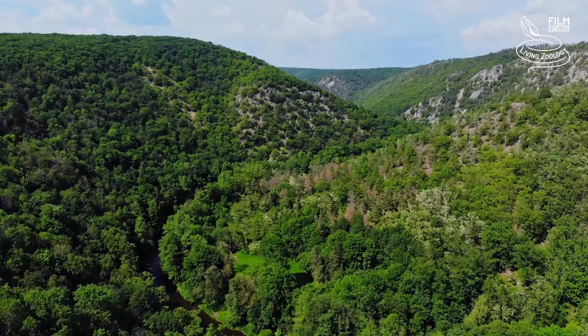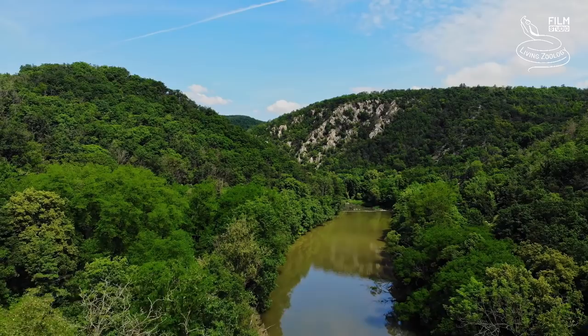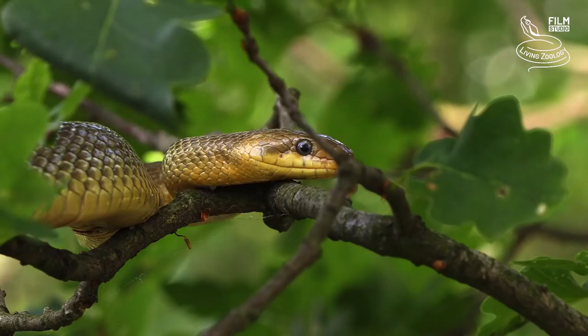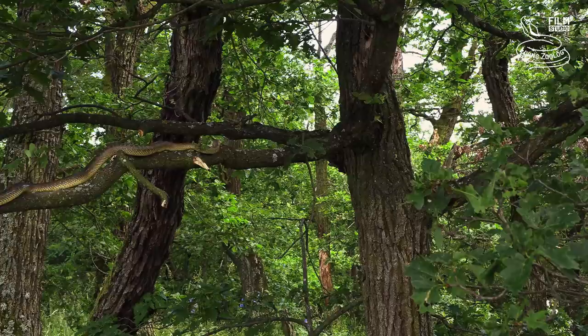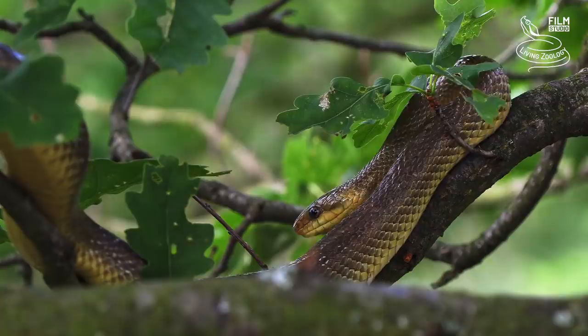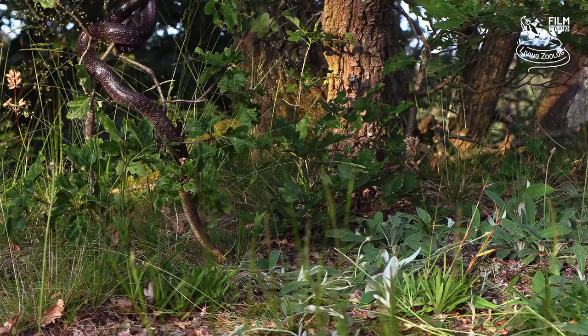In particular, males migrate to a distance of up to 3 kilometers and are not stopped even by the River Dyje when looking for females. When snakes are on the move, you can come across them almost anywhere, even on a tree. The Aesculapian snake is good at climbing, but it is much more common to see it on the ground, in grass, or in stony walls.